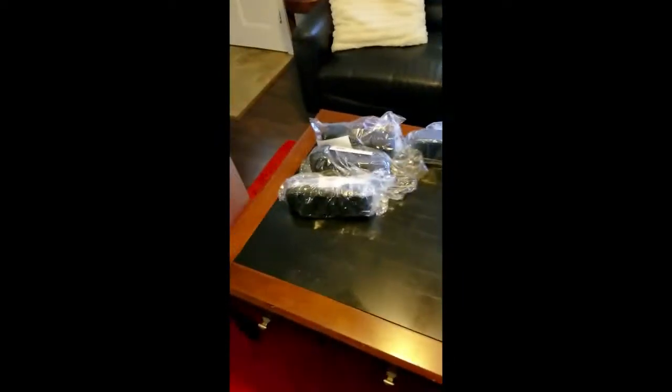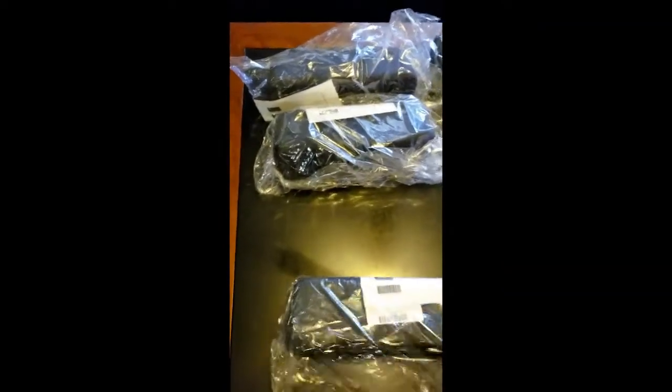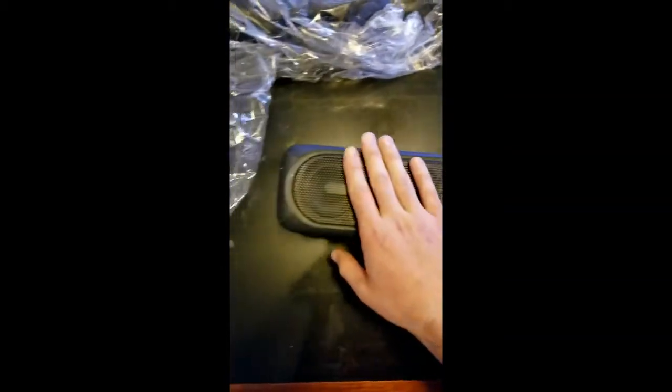So, what I have right here is 1, 2, 3, and 4 Sony SRS XP40 units. The exact units we were talking about before the video stopped. Now, as I open one of these up, you can get a glimpse of the condition you can typically expect. As you see, this one's a little dirty. It's got some scuffs and scratches on it, right? It's got the stickering. The grill is a little dented.